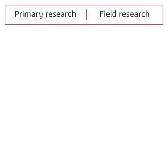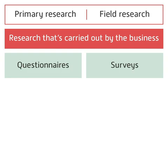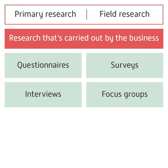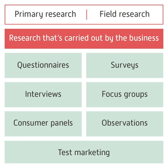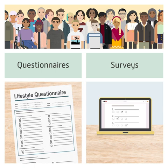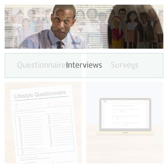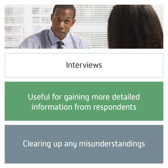Primary research, also known as field research, is research that's carried out by the business itself. Methods include questionnaires, surveys, interviews, focus groups, consumer panels, observations, and test marketing. Questionnaires and surveys are useful for gathering responses from large numbers of people and can be either paper-based or online. Face-to-face interviews are useful for gaining more detailed information from respondents and clearing up any misunderstandings.